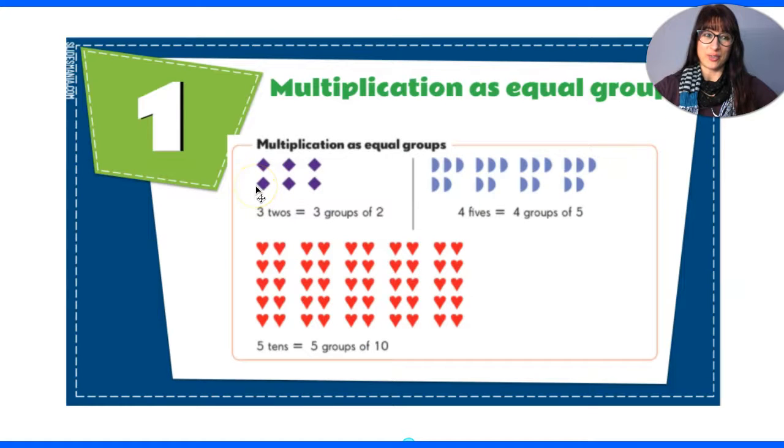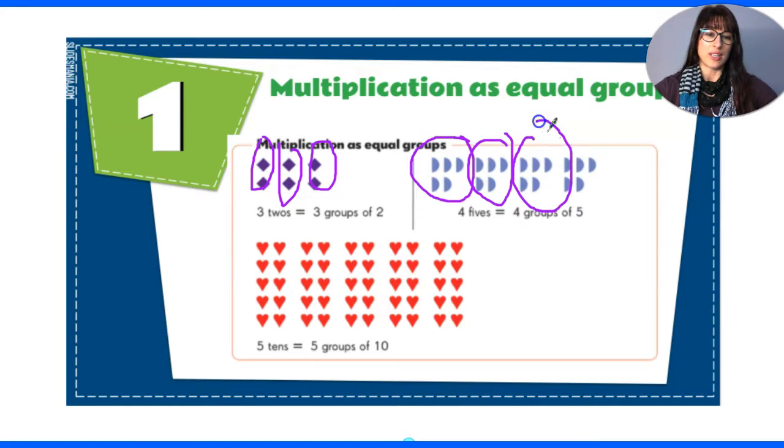So the first strategy that we use in second grade is multiplication as equal groups. When you look at this picture right here, here we have 1, 2, 3 groups of 2 in each. Again, we can say 3 twos or 3 groups of 2. And in this picture, you can see 1, 2, 3, 4 groups of 5 in each, right? And they're equal. Each group has the same amount of objects.